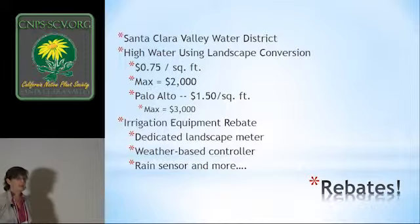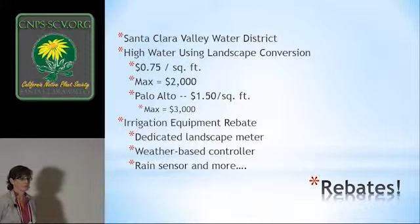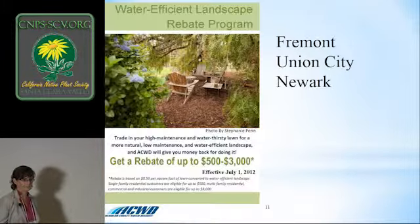In Palo Alto, it's $1.50 per square foot. And there's maximums of either $2,000 or $3,000. And there's also some irrigation equipment rebates, and East Bay MUD may have some, but I don't know of a lot of other water districts that have landscape rebates, and I'll talk about those as well. So that's a really good deal.